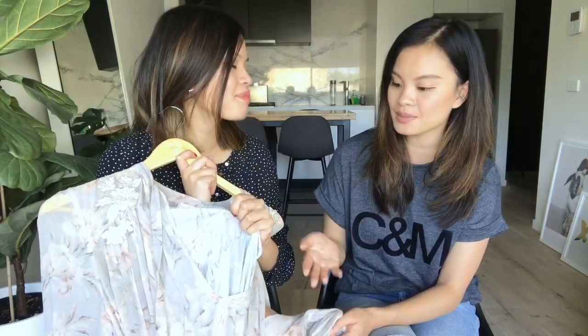And I think that's just a really nice detail to it too. So it's not like a nude or a white one. It's the same print. Yeah. So it's very subtle when you wear it, and I think it just highlights the print even more so.